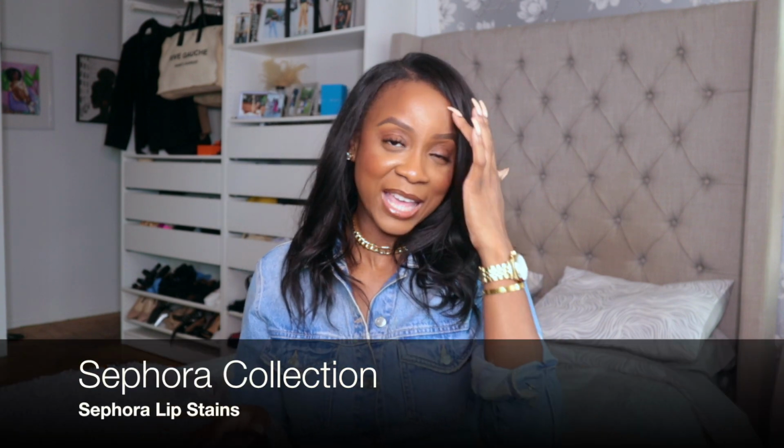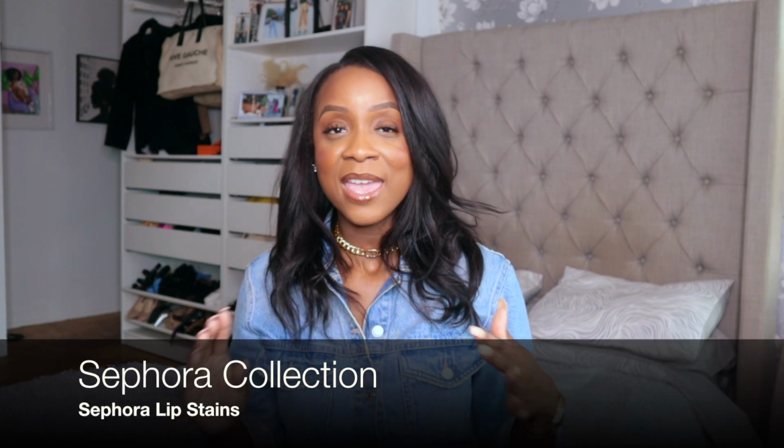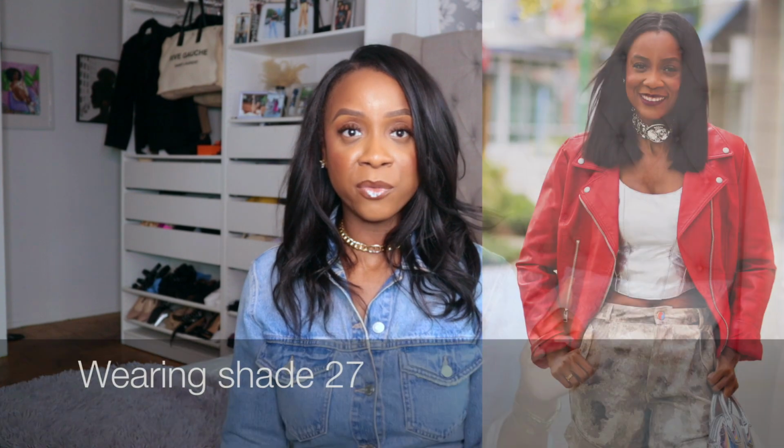Also the lip stains. The lip stains are actually my favorite formula. Every time I wear any of their lip colors, I get so many compliments on it. Think about a matte lip that stays without, you know how you have something that's too matte and it makes your lips so dry that your lips look gross? Not these. I will put the colors that I wear, I left them somewhere, but I will put the colors that I wear down below on the screen.